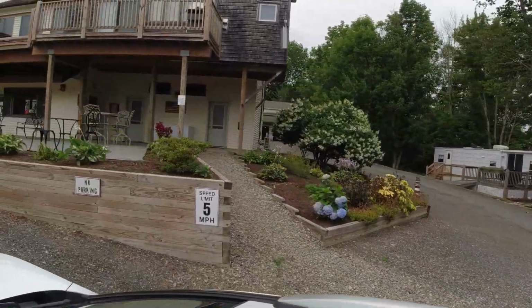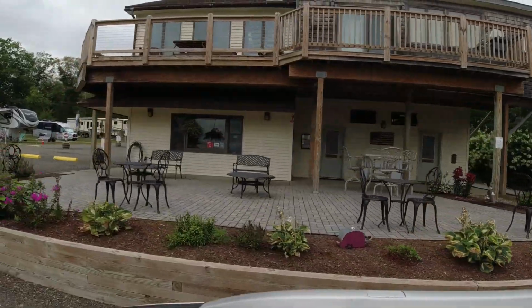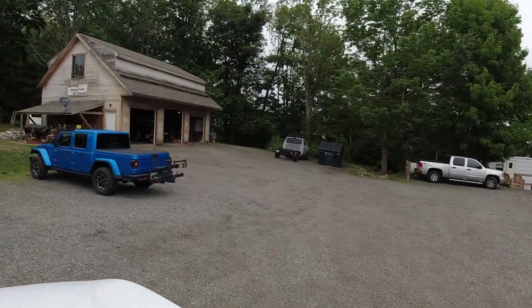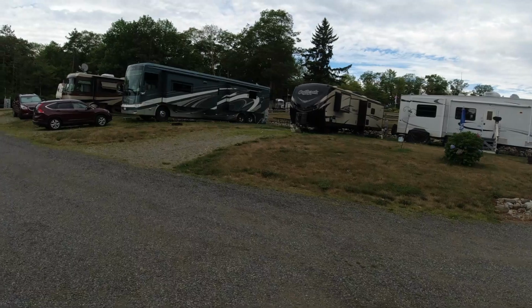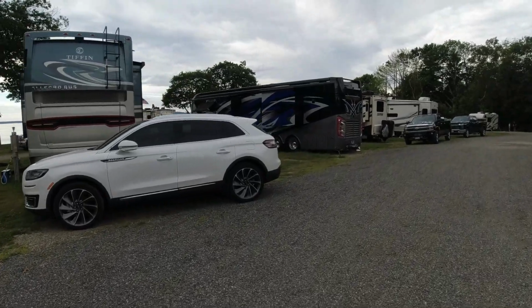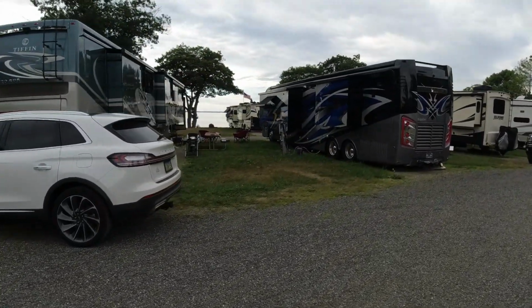There's restrooms right in there. And there's the office. Nice sitting area outside, very nice. And there's her workshop over there, very nice. So I understand some of these sites to the right are seasonal people. There's site 17 and 16. And here are the pull-throughs. Has some very nice views of the water as well. These are right across the street from us pretty much.